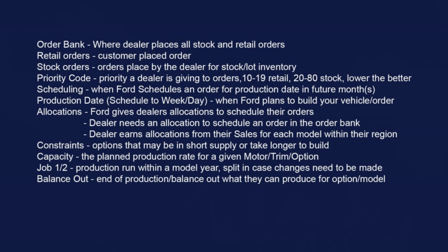Job 1 and 2 is a production run within the model year. Every model right now is on job 1. Mustang has moved to job 2 already, and I think Super Duty as well. And then balance out is the end of production for a particular option, or maybe even a model like the Edge, which is balancing out right now as well. So, all right, there's the terminologies.